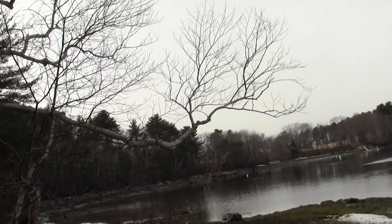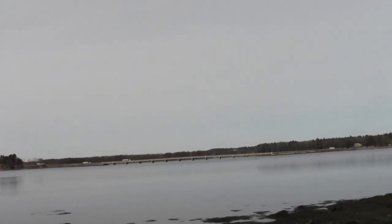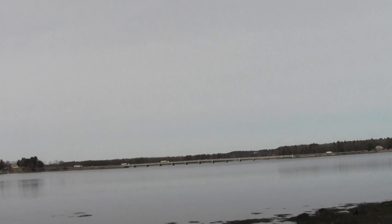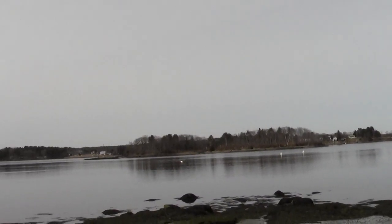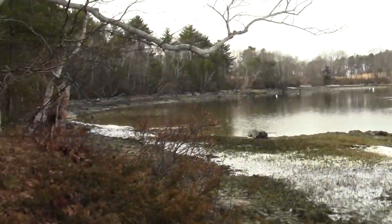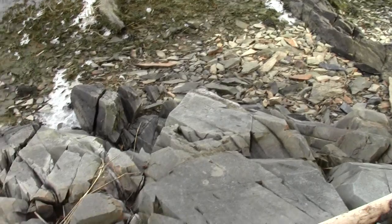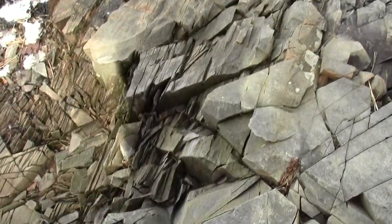Cute little islet. Slowly filling cove. And Route 4 bridge in the mouth of the Bellamy over across the water. Looks like some kind of slate-ish stuff.